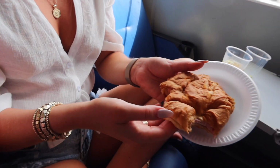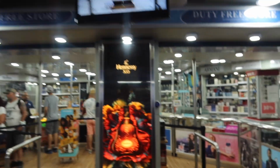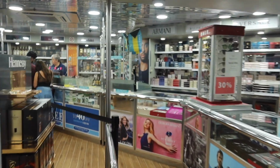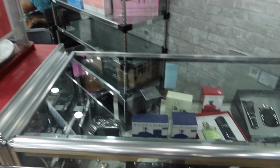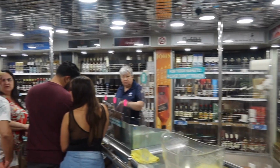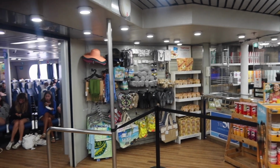And in case you were wondering, the food and drink stations opened about probably 15 minutes once we were all boarded. And as for shopping on board, they do have a duty-free store that opens probably about 20 minutes once you actually disembark from the port. And they have a bunch of stuff. They have a lot of perfumes, sunglasses, a ton of alcohol options, little goodies, snacks, and then they also have beachwear and beach goods.